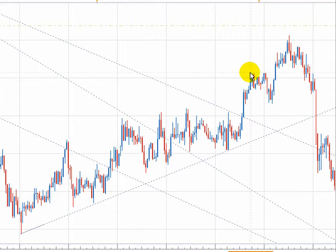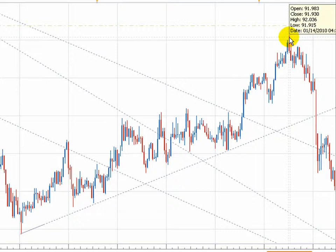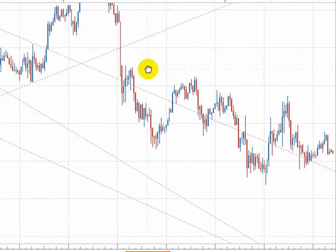Now, since I was holding a long-term position, I let the markets ride. It almost touched my open position, my entry point, which was 92.10. It didn't quite touch it. It fell short because the high was 92.03. And from there, the markets reversed again and then started forming new lows.